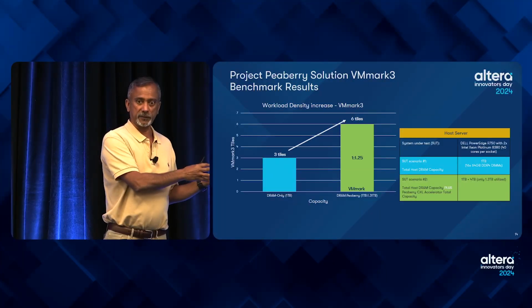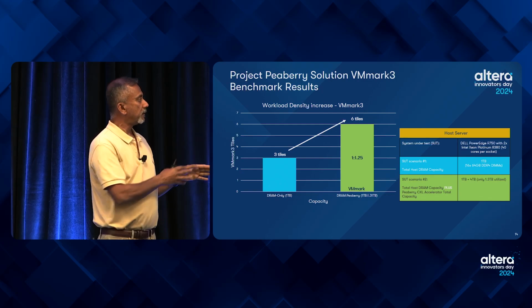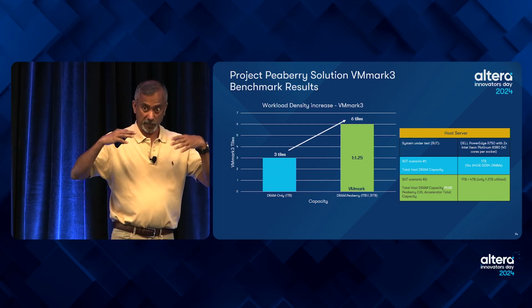We took that machine, same workload. All we did was we injected a Peaberry card into the system. Okay, no changes at all, just the Peaberry card. And the Peaberry card had 4 terabytes of capacity in it. And then we ran the system, but we activated memory tiering this time. We were able to get 6 tiles on the same machine with 1 terabyte of DRAM, when we previously could only get 3 tiles. Okay? And that means those 6 tiles actually worked.